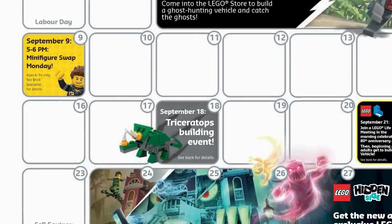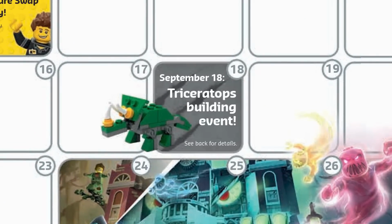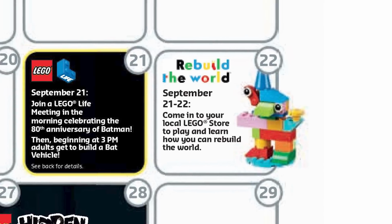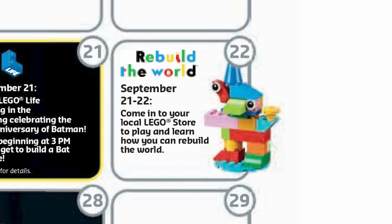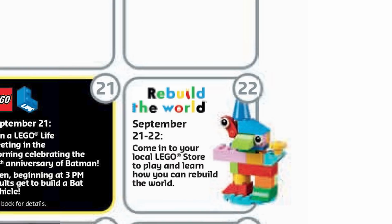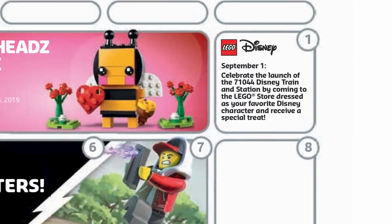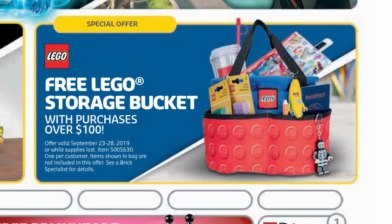There's a Triceratops building event on the 18th. There is a LEGO Life meeting on the 21st having to do with the 80th anniversary of Batman. It's a building event if you want to show up. There's a Rebuild the World in-store event on the 21st and 22nd, and a free LEGO storage bucket with the purchase of $100 or more while supplies last. I wonder if that's going to be the new orange one like we talked about earlier. That's between the 23rd and 28th.